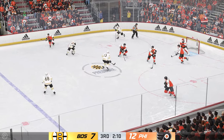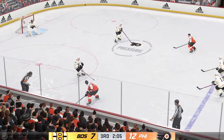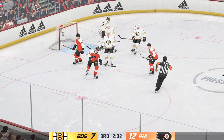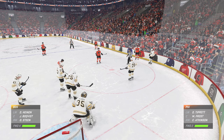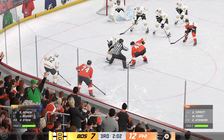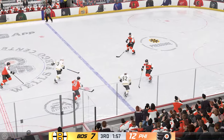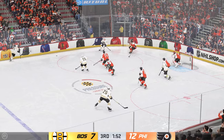Philadelphia's got possession of the puck. Looking for space inside the D zone. Tippett's got it along the wing. That's gloved by Allmark. Puck is frozen, and we'll get a faceoff. Boquist won the draw here in their own zone. Now into the offensive zone from the right side. Shot! Shuts him down.